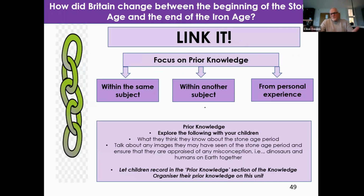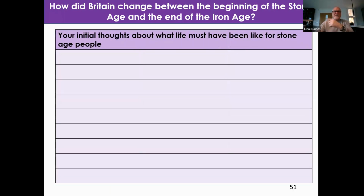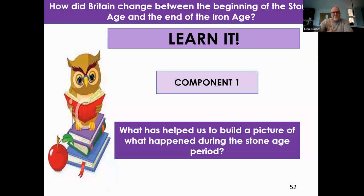We'll link it with another subject if that's appropriate as well. I'll look at how there may be links to other subjects from what we're looking at, or, as I said earlier, links to their personal experiences. So these are just ideas that the staff could do. And then we have these sort of things for linking it as well. Here, what do I already know about the Stone Age? What do I think I already know about the Stone Age? What questions do I have about the Stone Age? The idea here is what are their initial thoughts and what life must have been like for Stone Age people. And this is before the new learning gets started for them.